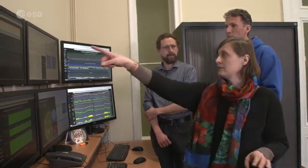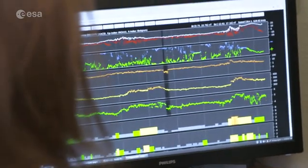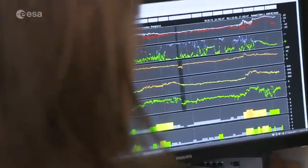So do you think that would be a good target for Solar Orbiter to point at, this active region? As it happens, Solar Orbiter observed several flares and even a coronal mass ejection, all tracked from here in Belgium at ESA's Space Weather Coordination Centre.